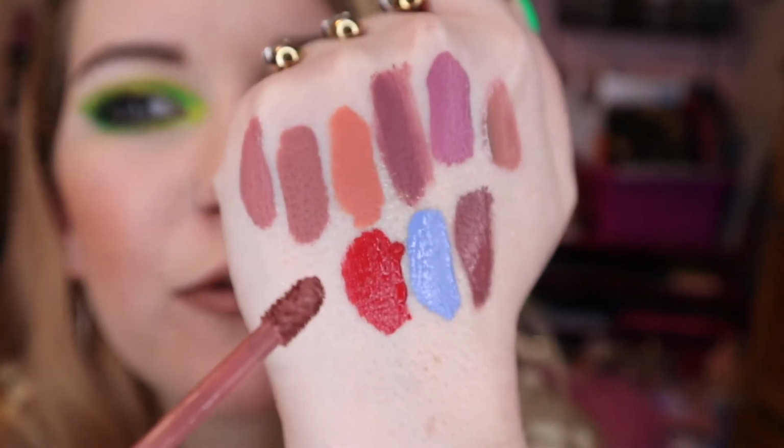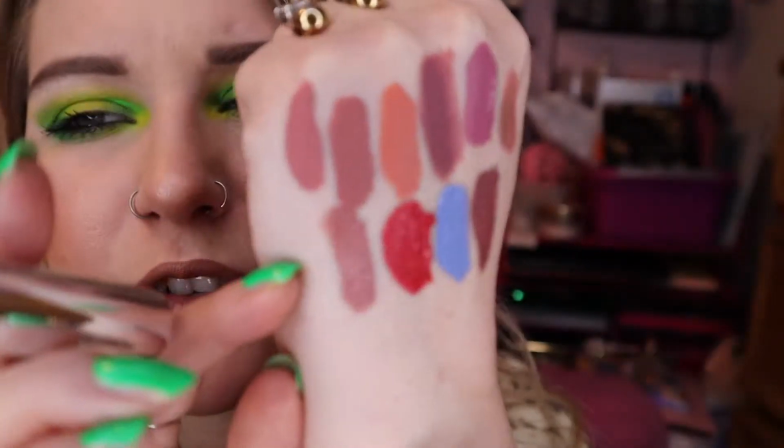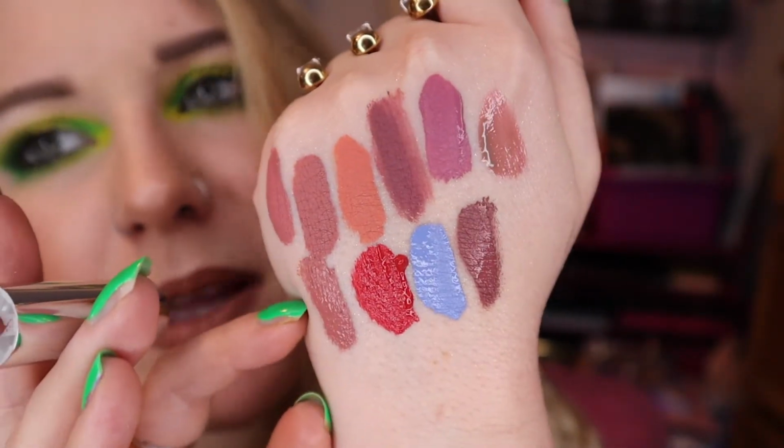It's so bad. This one I don't think I even picked out. This one was from when they still did those gift with purchase promotions. I got this. It's more of a cool toned nude brown. It was fine. It was never my favorite.